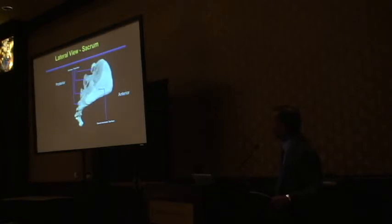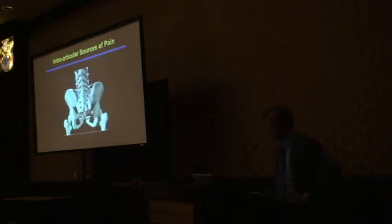So the SI joint, I often like to say, is an ear-shaped joint. This posterior joint line comes together with the anterior joint line. It's kind of like looking at the periphery of someone's ear. Usually when you enter the SI joint with an injection, you're entering back here to try to get intra-articular. There's lots of ligaments and things through there.